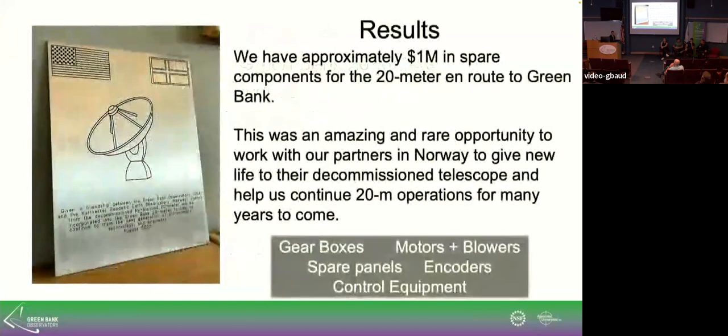So for some of our overall impressions, first of all, I think we definitely accomplished our goal. We brought back, or are on the way of bringing back, about $1 million in spare parts for the 20 meter. These are replacement values, right? If something would go out in the gearbox and we had to replace it, that might cost us $80,000 to $100,000 to rebuild that gearbox, something like that.